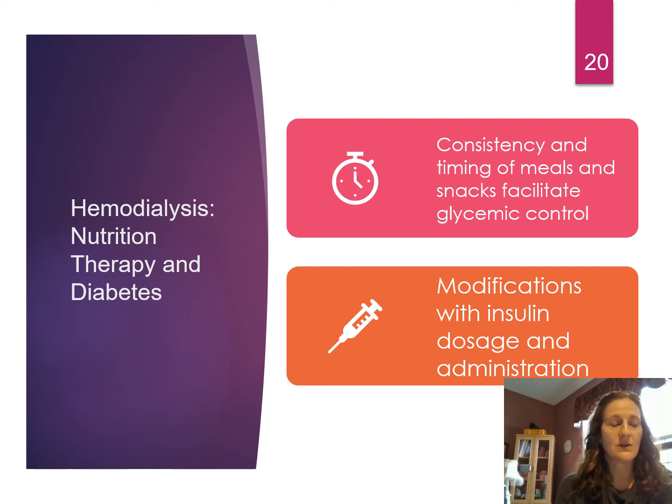Okay, so typically we have to adjust the insulin doses. Nurses are typically more familiar with sliding scales, so that'll be a judgment call and an order from the doctor. But just so you know, as a red flag, you cannot provide the same insulin order after hemodialysis. It has to be adjusted because they run a greater probability of experiencing hypoglycemia.